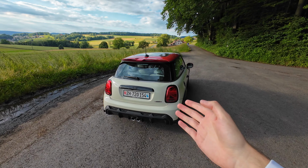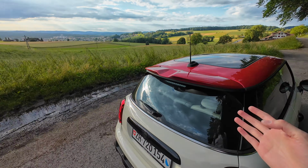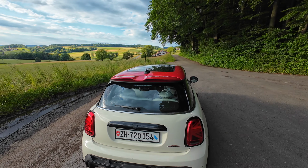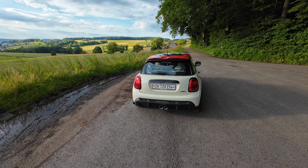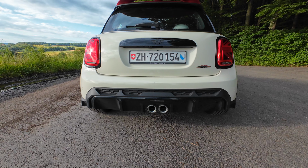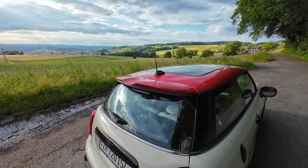When it comes to the rear of the car, we have this gorgeous spoiler. Look how aggressive it is. I know the GP version of the John Cooper Works has a much more aggressive spoiler, but for a daily car, if you don't want a racing-oriented car, this has enough aggressiveness, especially with the diffuser and the central twin pipes exhaust. It's wide, aggressive, sporty, however you want to define it, and I really like the look of it.